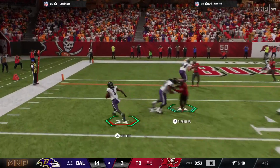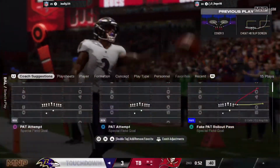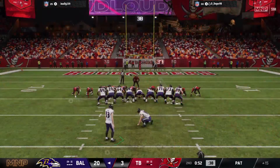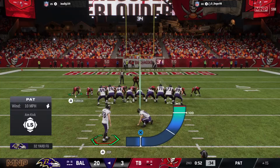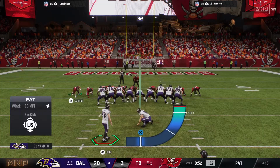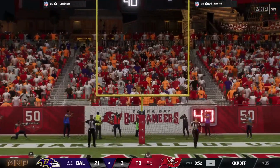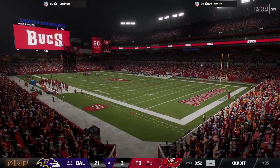Gets it to him on the screen. And they will take this into the end zone for a Baltimore touchdown. The Ravens boat racing them to the halftime locker room. The extra point is up and through by Luke. And the Ravens push their lead to 18.